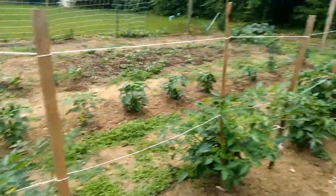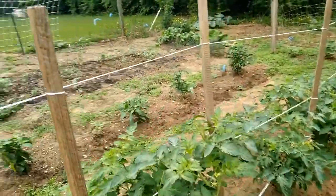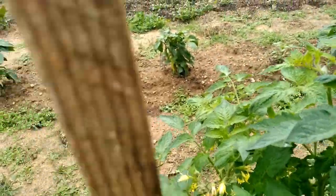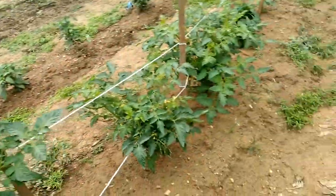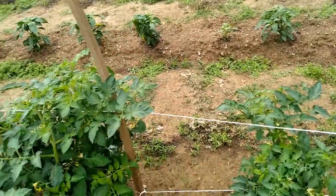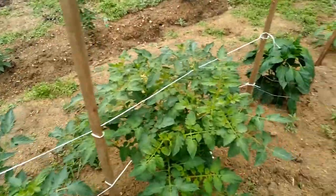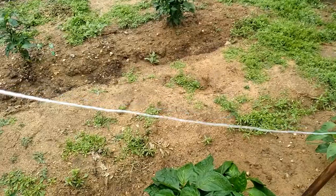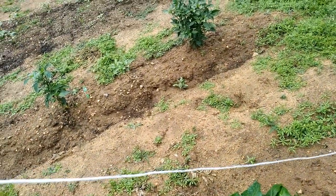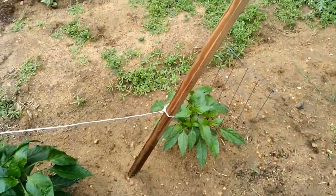We'll have Roma tomatoes within the next probably week. This one here is full of Romas. Lots of buds on there. Tomatoes down at the bottom. Again, I don't know which ones these are. I know that's a Roma because it's already got Romas on there. That one, don't know. That one, don't know. That pepper right there, I think that's a bell. I think. That one probably too.